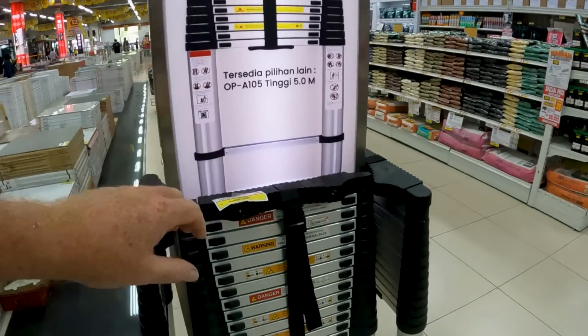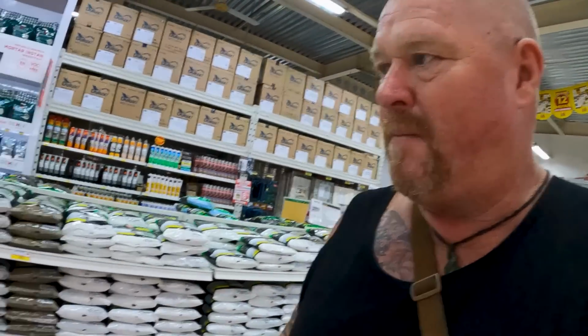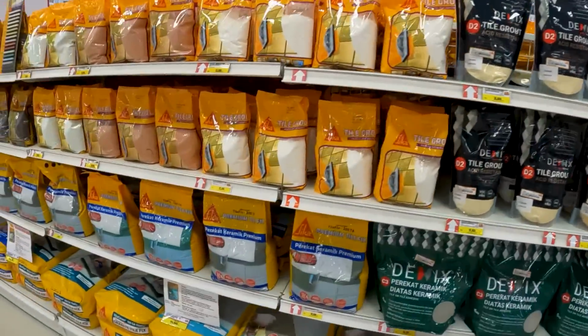Here's really popular, these ladders. You just push the button and lift it up. They're popular because you can fit them on your motorbike and shoot up the road, because most of the tradies are just getting around on a motorbike with a small little tool case, no power tools, and a ladder hooked on the back. So here's all your grout mixtures and colourings and your different tile fixes.